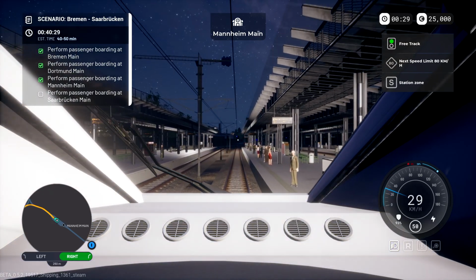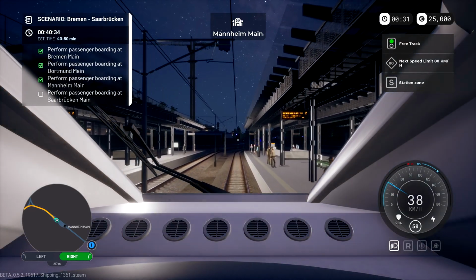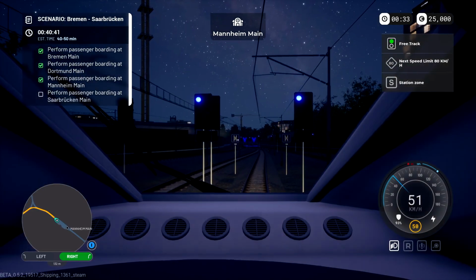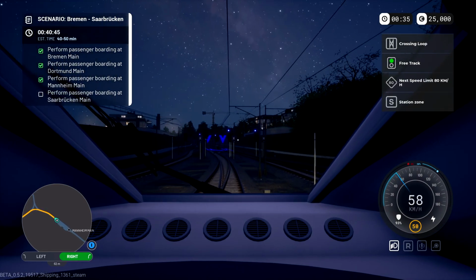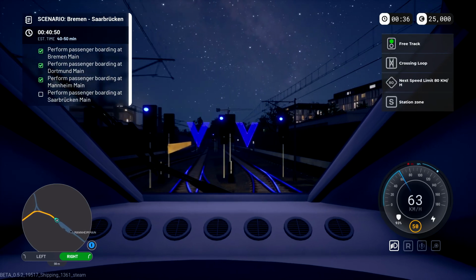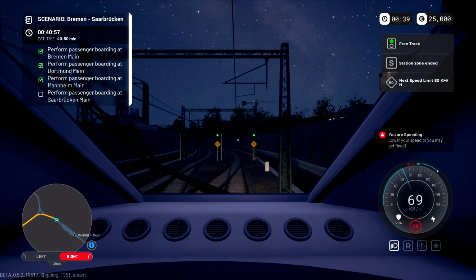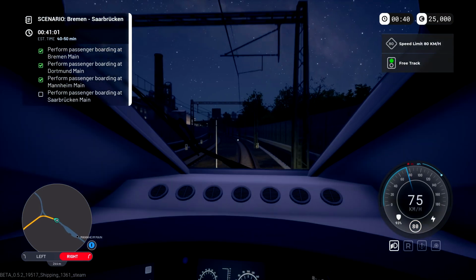Now, Saarbrucken is not too far away from us, apparently, but we now only have 10 minutes to get there. Yeah, 40 to 50 minutes, when it's almost near impossible to get to Mannheim within 40 minutes. So how are you supposed to get to Saarbrucken in 40 minutes? Alright, we are speeding, but it's okay. We're about to enter into an 80 zone.